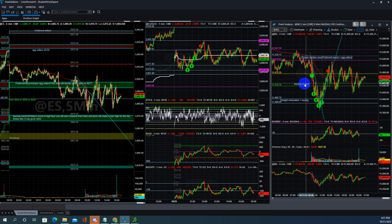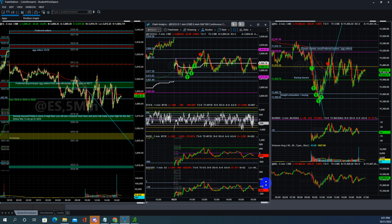There was another reason. Internals were rising. If you look at AD, it was rising here also while price was going down. So that was also a conflict with internals. Internals were not supporting the short idea here. So the only way you can trade this is long. Whether you go long here, get stopped out, long here, get stopped out, long here, get stopped out, long here, and finally it works. So that's the only way.